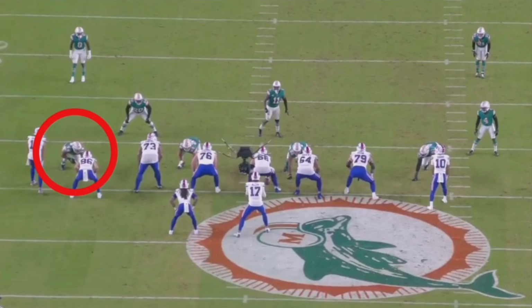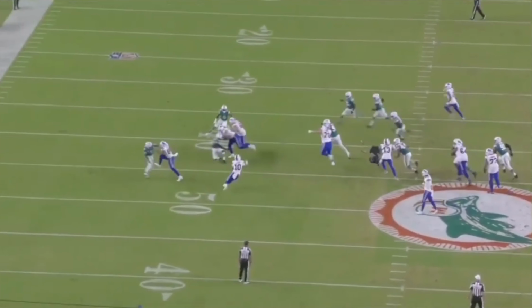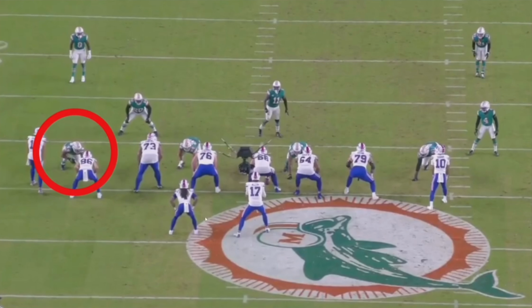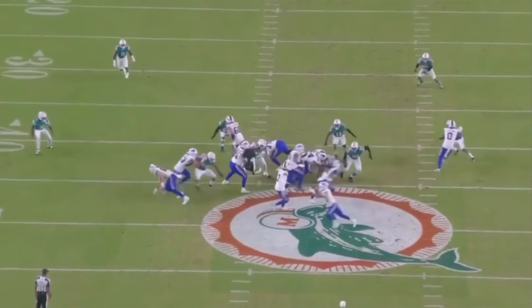This next rep is going to be a good example of why he might not be on the field as much as his pass rush abilities might make you think. He's just going to lose contain. It's a rookie mistake. Fall for the fake and completely lose contain. So as I mentioned, he's going to see the ball fake to James Cook and he's going to act on it. Just going to get pinned down. He's not able to work back around.